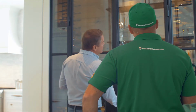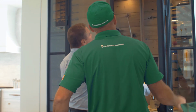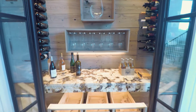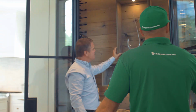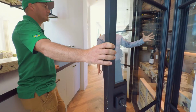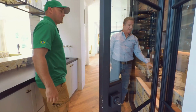You see we use the antique hemlock again as our feature material. When you look through, you see the antique hemlock, and again you see it again, and just these simple frames that we made for the glasses and the decanter, and then the backdrop, and then this beautiful decanting ledge, which is Brazilian granite.